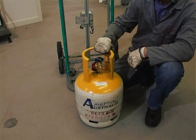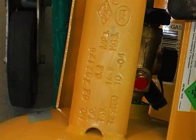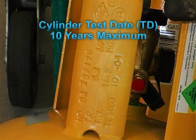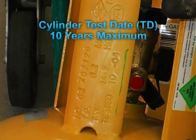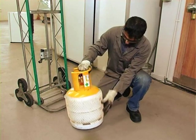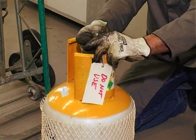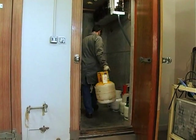Always check the test date stamped on the recovery cylinder. This is the date the cylinder was last pressure tested. Cylinders must not be used if they are more than 10 years past their last test date. Inspect the recovery cylinder for dents and bumps and other damage. Do not use a damaged cylinder. Return any unserviceable cylinders to a refrigerant wholesaler or disposal agent.